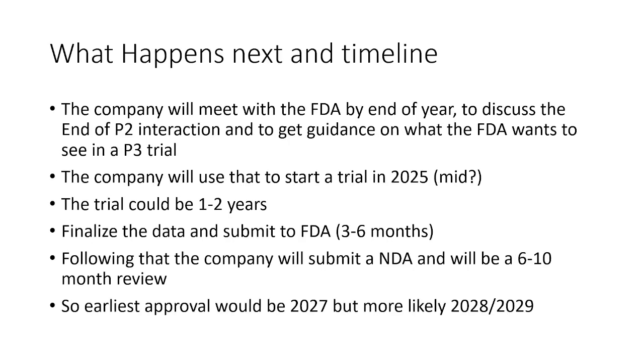Okay, so what happens next in the timeline? This is more of the factual part of it, not a lot of speculation other than what times need to happen. The company will meet with the FDA by the end of the year to discuss their end of phase 2 interactions and to get guidance on what the FDA wants to see in a phase 3 trial. The company is going to use that to start the trial in 2025, probably around mid-2025 is what I'm thinking. Obviously, it could maybe push a little earlier if they meet with the FDA earlier, or the FDA gives them a very easy roadmap to what they're doing.